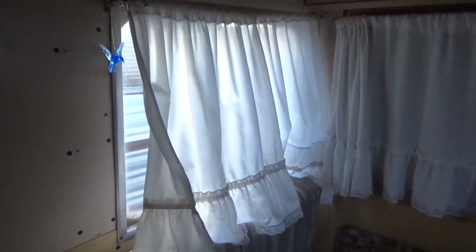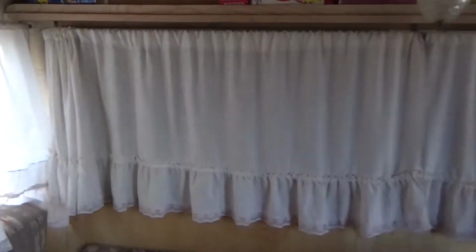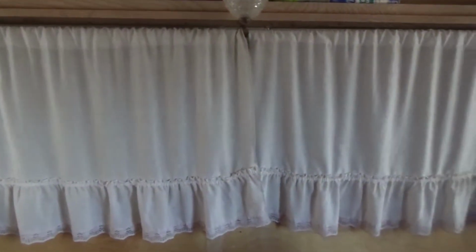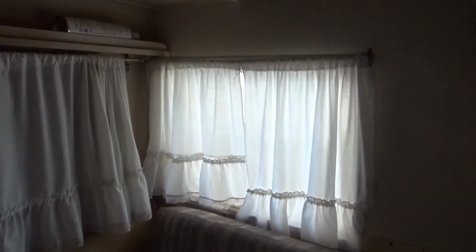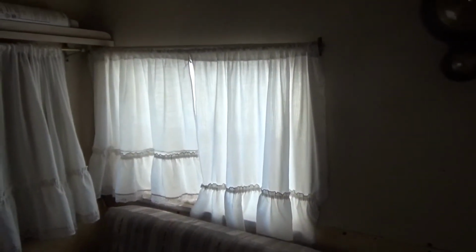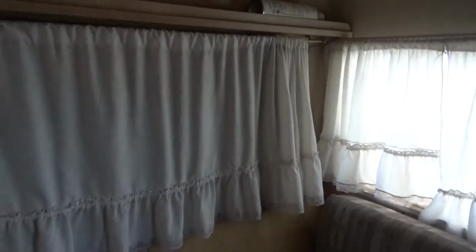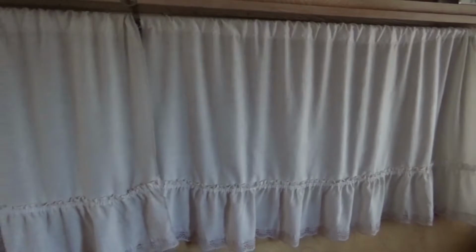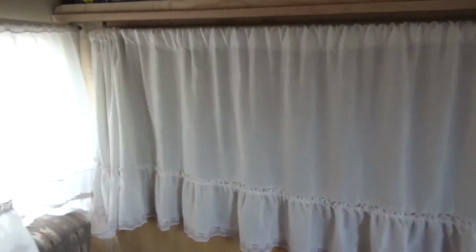And with that, my wife and I decided that we needed to get new curtains. Also, we had the discovery that these curtains were a little too sheer. At nighttime, when we were in here, somebody outside could see through these curtains and see what we were doing inside. And so, for the sake of our own privacy, we have decided to replace these curtains with ones that don't show the light through quite so easy.